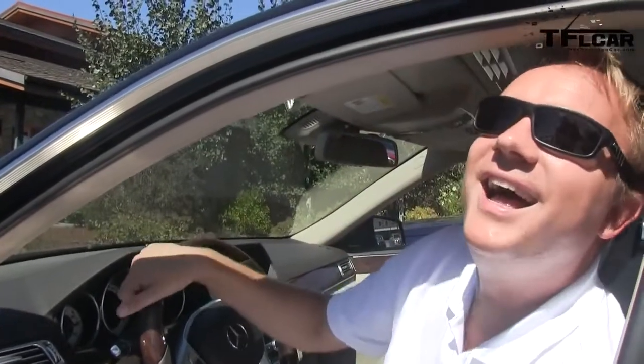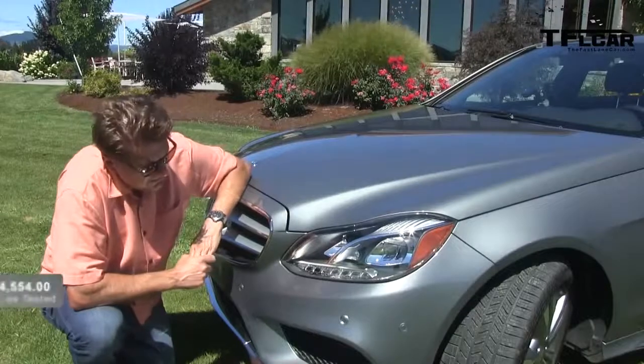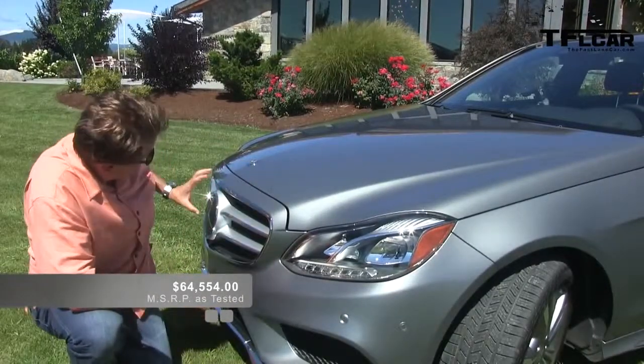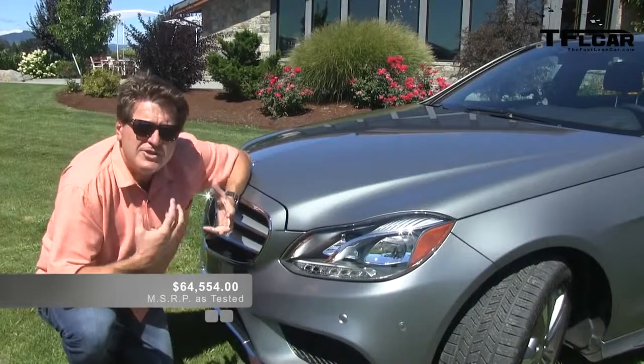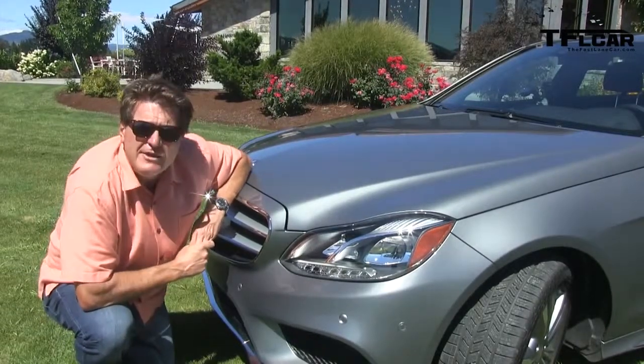Now, style-wise, the new 2014 E-Class is much more aggressive. There's a new LED lighting package. There's a new big star in the front. You can also get a luxury package with the star in the traditional place. Overall, they've kind of sharpened it. They've made it more aggressive. They've made it more in your face.